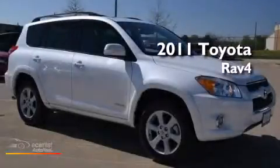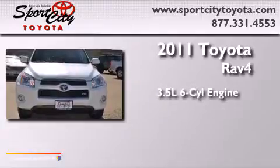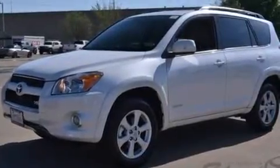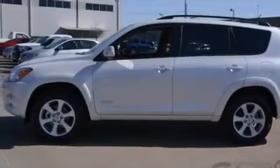This is a 2011 Toyota RAV4. It has a 3.5-liter six-cylinder engine and an automatic transmission. Its top features include alloy wheels and traction control and stability control systems.